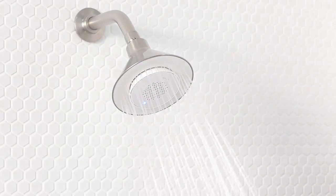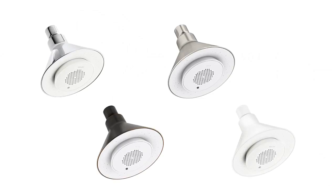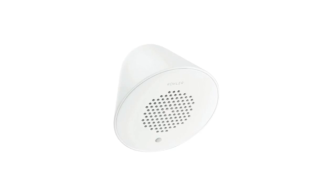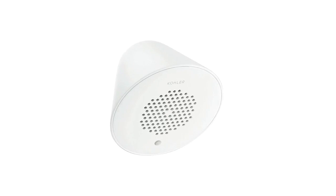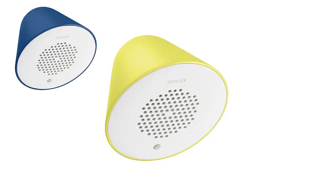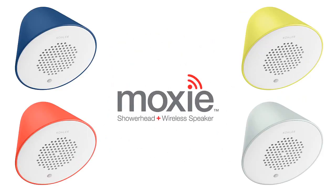warranty. The Moxie showerhead is available in polished chrome, brushed nickel, oil-rubbed bronze, and white, so it can match your decor. And it comes standard with the white magnetic wireless speaker. The speaker inside Moxie is now sold by itself and is available in navy blue, chartreuse, cherry red, and retro blue. So now you can Moxie with a pop of color.